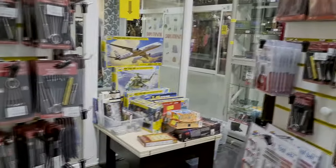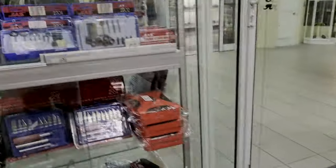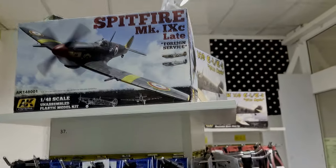And now they've got a range of tools from Jazz Models. They're like very inexpensive tools for modeling, like a really cheap sort of Chinese set of tweezers and bits, but they do everything. And some of this stuff is really good. And then you've also got Diamond File Collection as well. There's more tools inside here for rotary tools, knife sets, and you're going to see resin, aftermarket stuff basically everywhere.